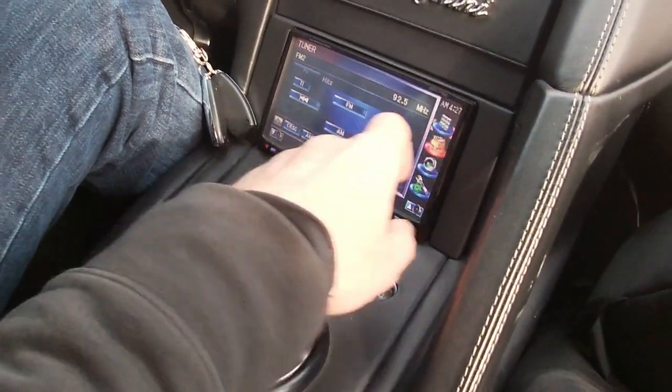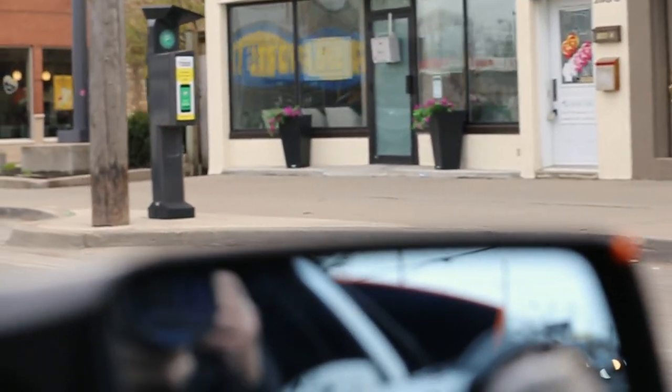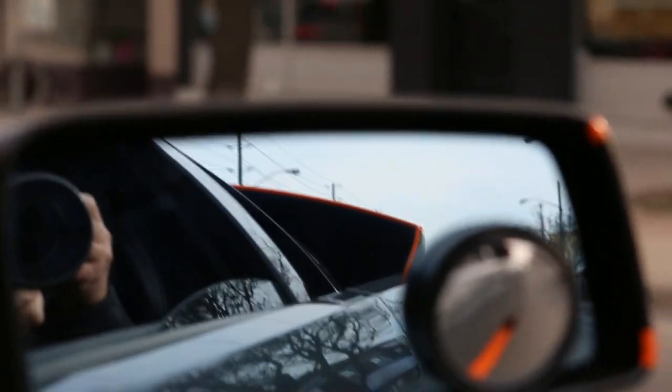Or did he add this in? No, this is an aftermarket. This is an old one. Where is it? I need a good reflection, man. You need like a big building coming up. Yeah. It's got quite a bit of wheel steering on this thing. It's crazy, dude.